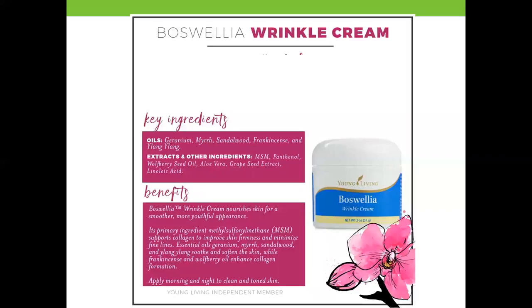This one helps nourish your skin for a more youthful appearance. Its primary ingredient is MSM, which helps support collagen and improve the skin firmness and minimize fine lines. And then it also has the essential oils in it of geranium, myrrh, sandalwood, ylang ylang, which help soothe and smooth the skin, while the frankincense and the wolfberry oil enhance collagen formation. So you're noticing we're seeing some of the same oils and same ingredients in a lot of these products.